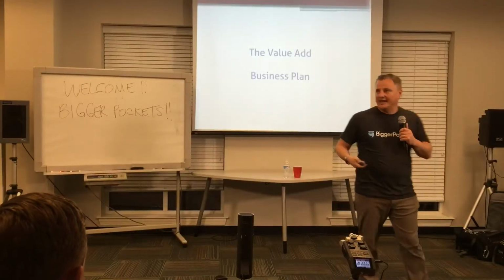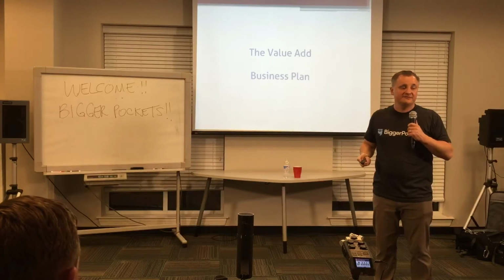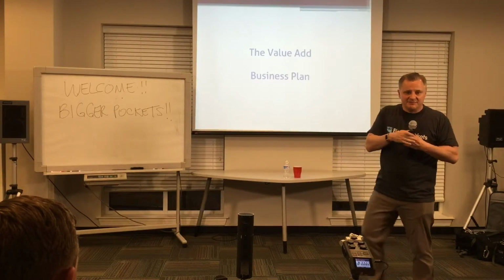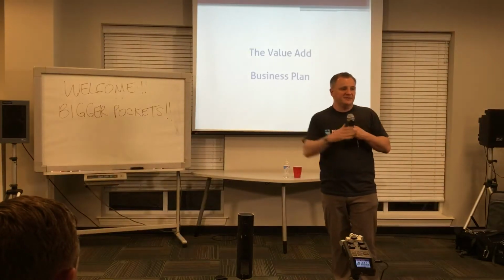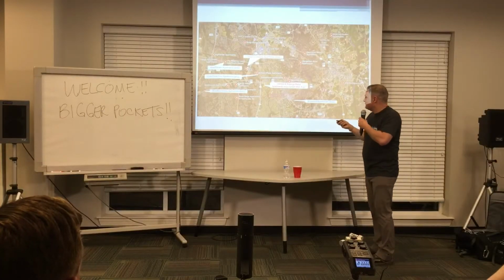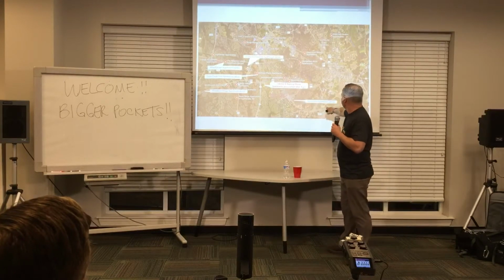Here's the value-add business plan, guys. When I say value-add, this is why apartment buildings are freaking magic. It works on single-family homes too. You can make it work on small assets, but everything gets multiplied on bigger multifamily. I'll show you why. This is Fayetteville, North Carolina. This is our property right here when we bought it. Our average rent was $512 a month.